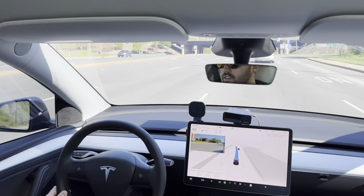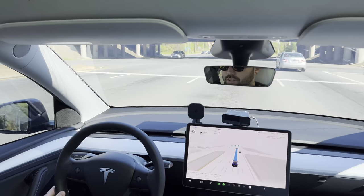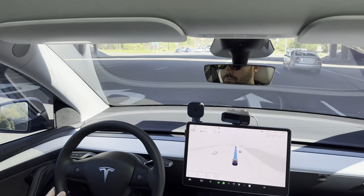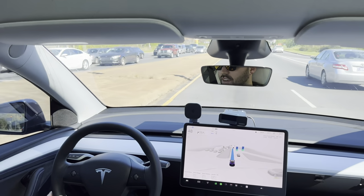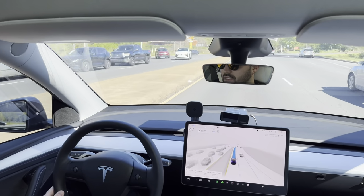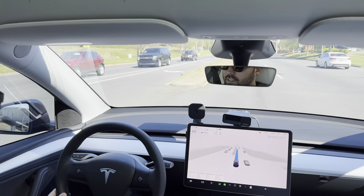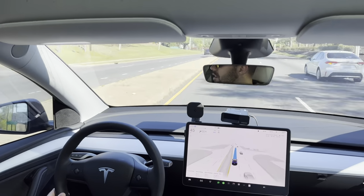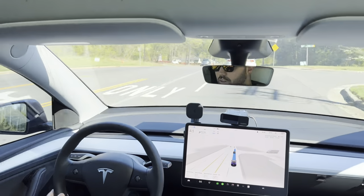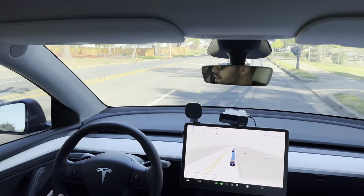Getting over. Did it before the intersection, which is good. Previous 12.3, just 12.3 straight, not 12.3.3, would actually sometimes change lanes in the middle of an intersection, which is not legal in some places and definitely not recommended in most places. Okay, got over preemptively with this left turn only lane, which was good.